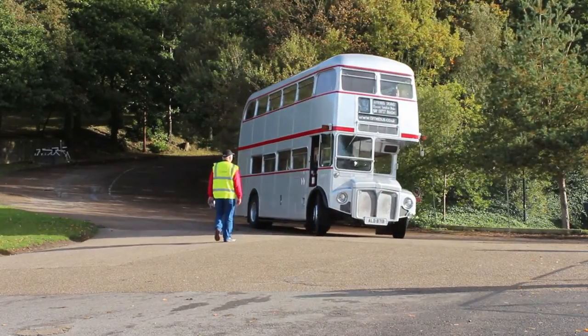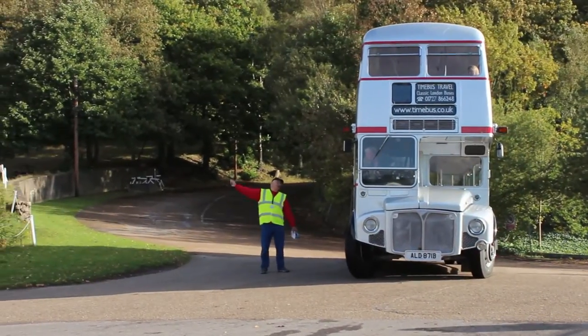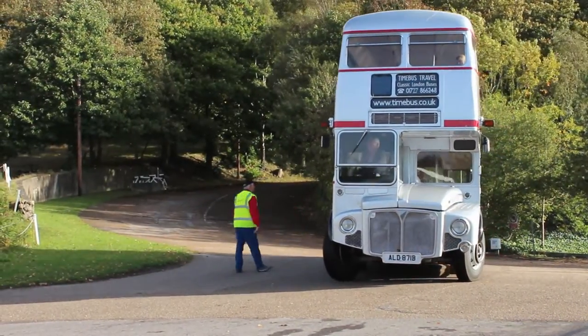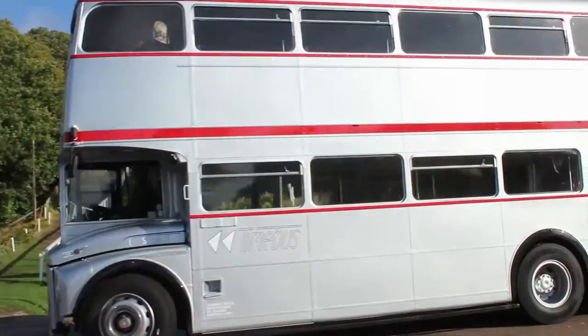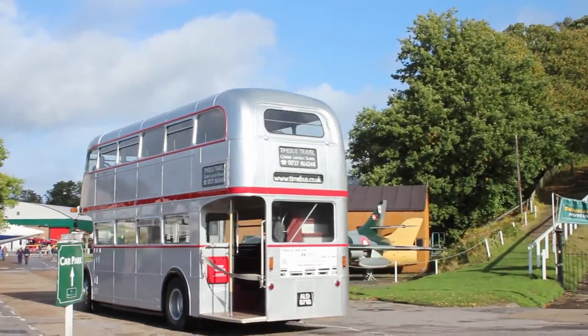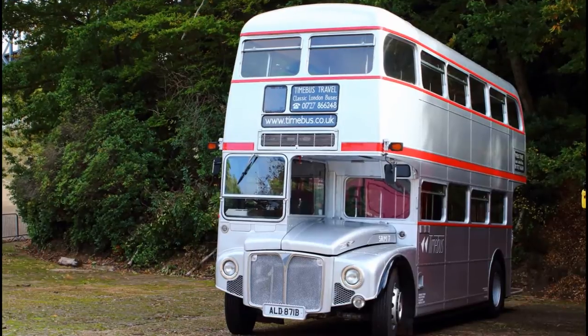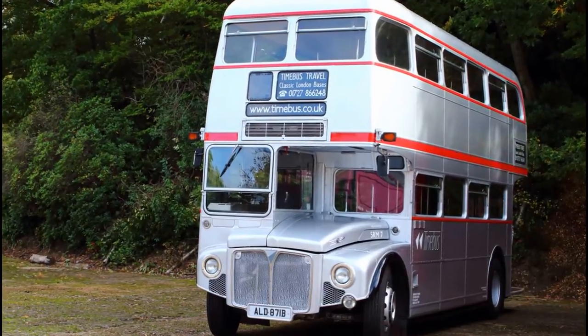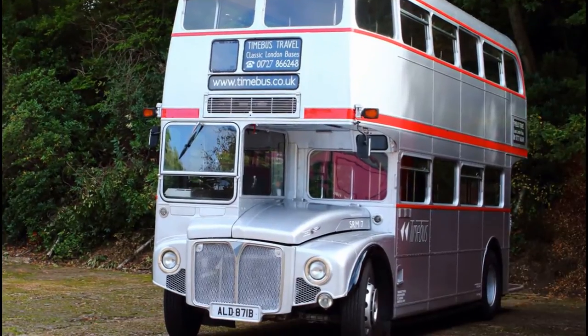Ex-London Transport RM1871 dates from 1964, yet was chosen to become special for the Queen's Silver Jubilee in 1977. It received an all-over silver paint job, plush carpets, and a renumber to SRM7. It is one of two out of the 25 specials to remain in the UK. Since 1997, it has been owned and operated by Timebus of St Albans, Hertfordshire.